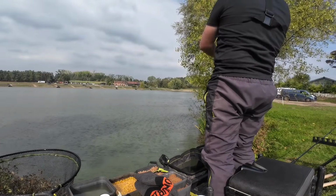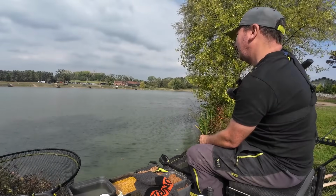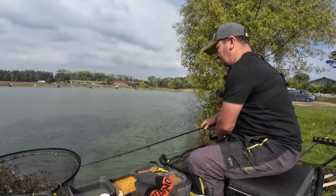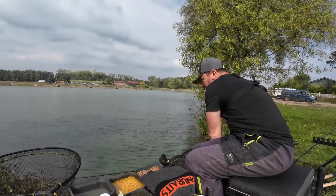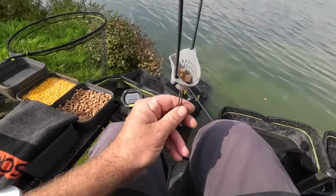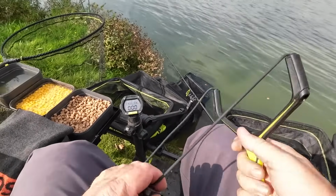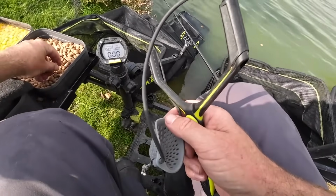When you're loose feeding, get that tip down. I'll set that stopwatch. That's it. Main thing is I've got to keep them pellets going in. That's the main thing, so they can turn up at any time on that line. Well, this is much slower than I expected. I didn't expect it to be brilliant at the start, but this is really slow all around the lake. I'm keeping them pellets going in.